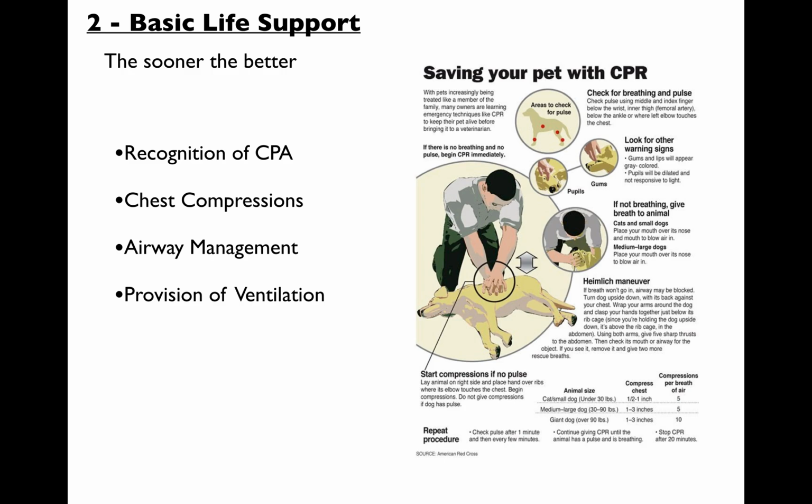So what we know about basic life support is the sooner it starts, the better. How soon? For every minute of delay, mortality rises. From the time that the cardiopulmonary arrest occurs, every minute you have an exponential rise of mortality, where after 6 minutes in the average patient, the chances of full recovery are negligible. So 6 minutes really is the time by which you definitely want to start CPR from the time of cardiopulmonary arrest.